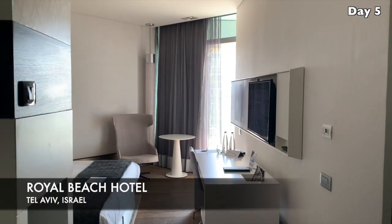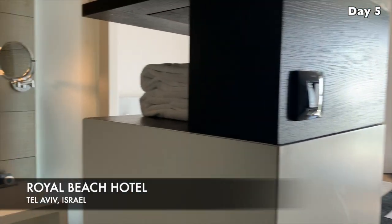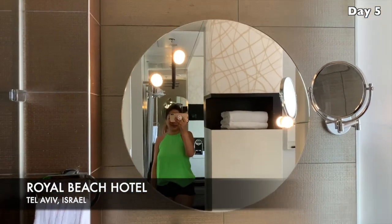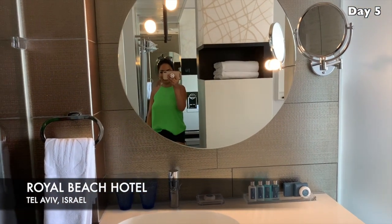Fam, I finally got to sleep a good 10 hours, feeling refreshed and ready to spend the next 2 days by the poolside, sipping cocktails, getting in the water, all the lovely things. I've checked into our new hotel and it's fabulous. Look at my bathroom. Hey guys.